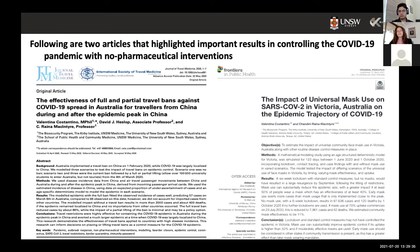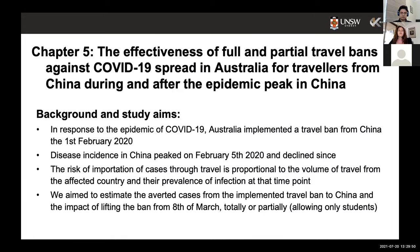And we took as the example the Victoria second wave of COVID. I will go into a little bit more detail, starting with the travel ban study. So a little bit of background. In response to the epidemic, Australia implemented on the 1st of February 2020 a travel ban on people coming from China, just before the disease incidence peaked in China, which was the 5th of February.